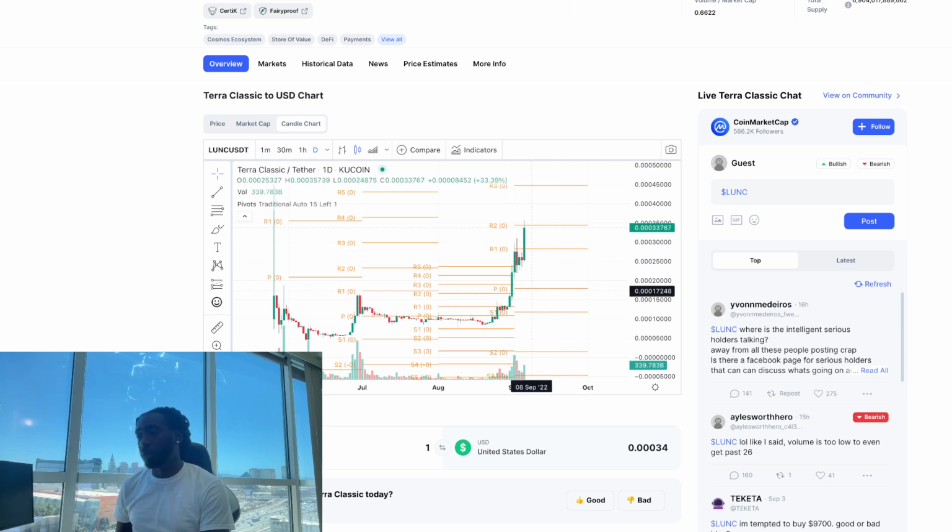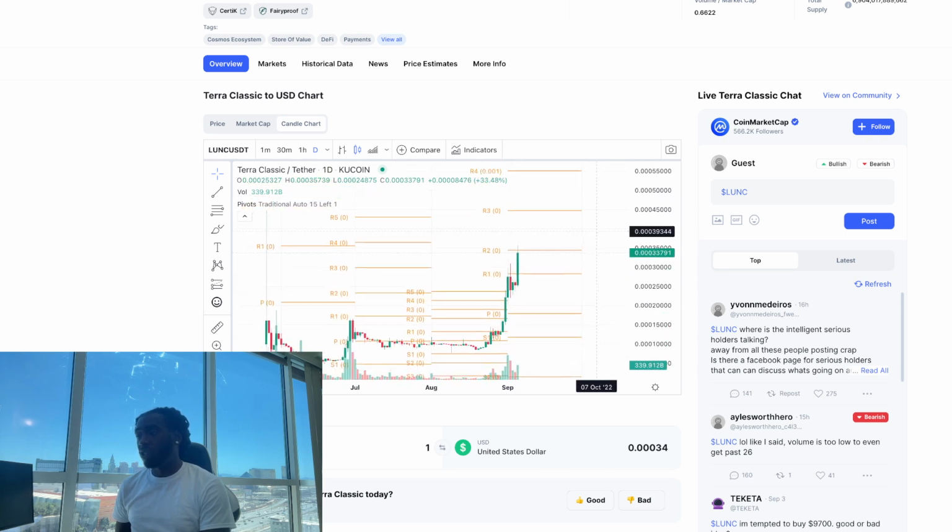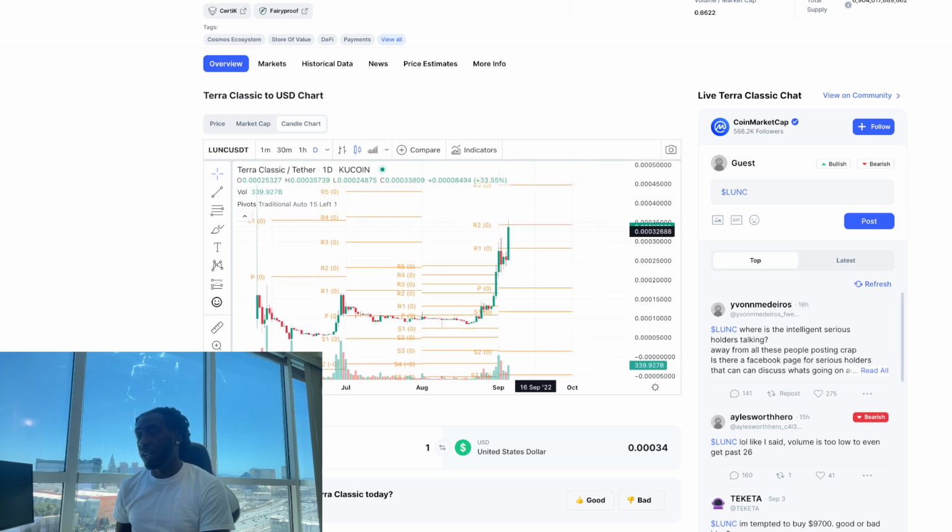So right here we see this P stands for pivot, the R1 stands for resistance level 1, R2 stands for resistance level 2, and R3, R4 and R5. So we could see from this chart that it gave us some indication that people were likely to take profit around this 3,400 range. We've seen people actually take profit around the 34,000 range. We've seen people take profit around the 35,000 range because it was so bullish that it just absolutely pushed through. But I told y'all that we were likely to see it pull back around this 22 level and hold that as a key support level as new money came in.